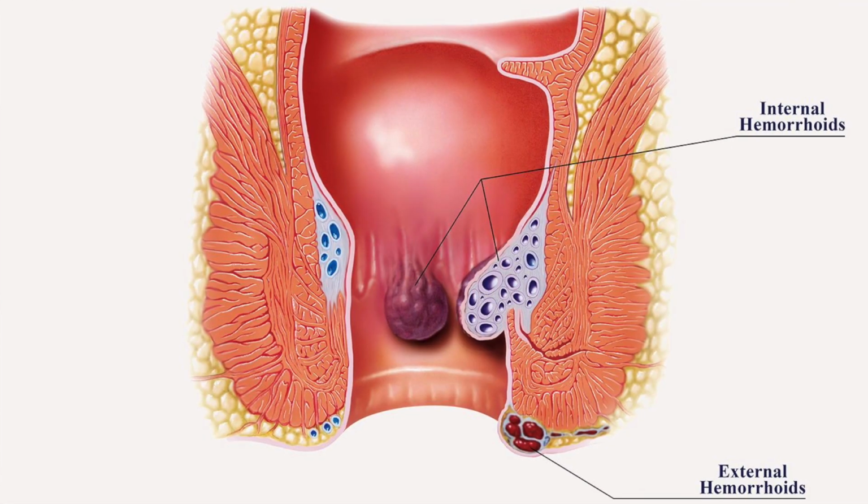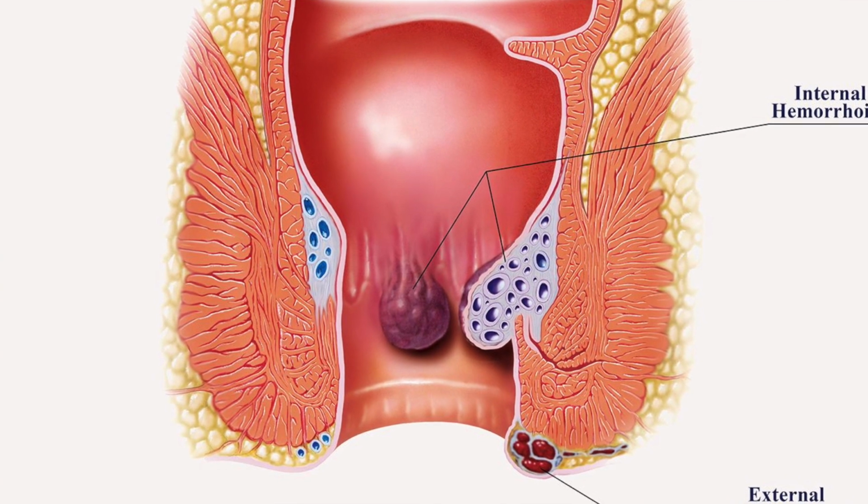We have two types of piles. We have the external piles and the internal piles. So internal piles are normally found at the start of your anal canal. They may push down or you can push them back in, and they are graded based on how they come out of your anal canal.